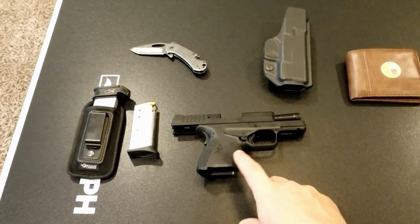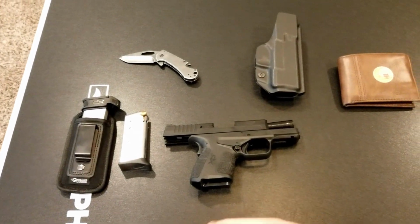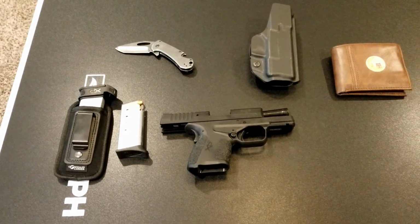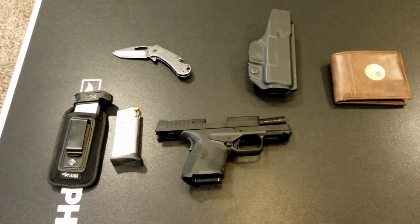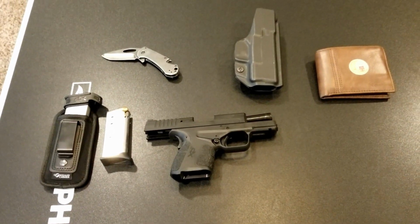Not always will this be on my person. It may be in my pocket, like a jacket pocket, or I may have to store it in my bag. So depending on where it goes, a round will be chambered, or it won't. It really depends on your application. Because we're talking about this as an everyday carry for me, you don't necessarily have to. This is just what I do.